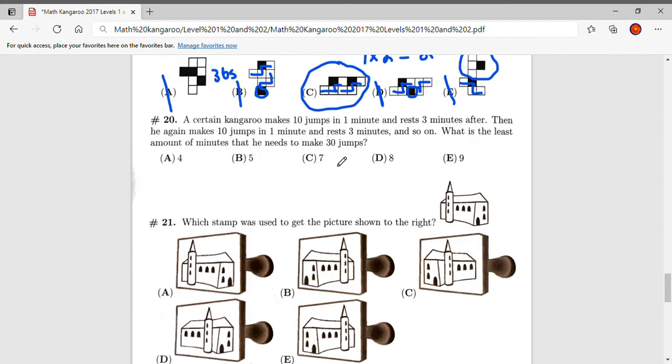Number 20. A certain kangaroo makes 10 jumps in 1 minute and rests 3 minutes after. Then he again makes 10 jumps in 1 minute and rests 3 minutes, and so on. What is the least amount of minutes that he needs to make 30 jumps? First minute, he has 10 jumps in. Now, fourth minute, still 10 because of the 3-minute rest. Now, on to the 5th minute, 20 jumps.